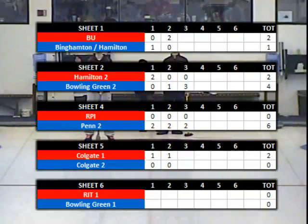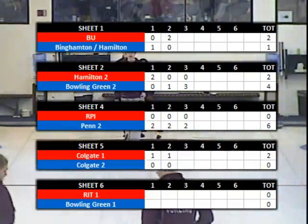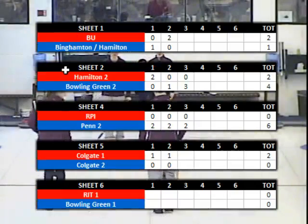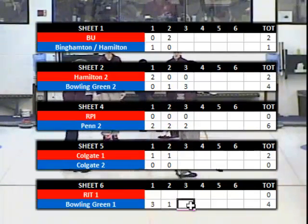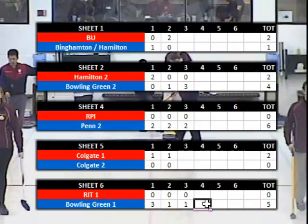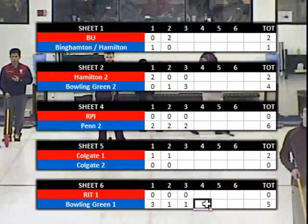And now we're on sheet 6, our F event game, the other Bowling Green squad. It looks like it's 5-0 in the 4th. So in 3 ends, they scored 5. Looks like 3-1-1 for Bowling Green 1. By far our farthest travelers to this event, and Roger says they're regular participants. I think they've come every year. Yeah, they've had 2 teams every year.